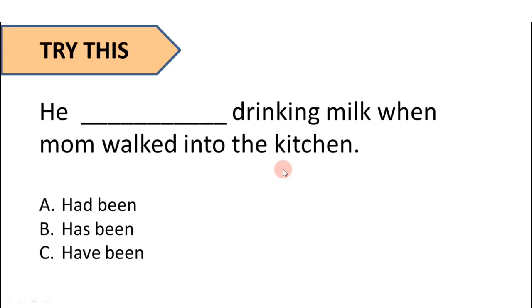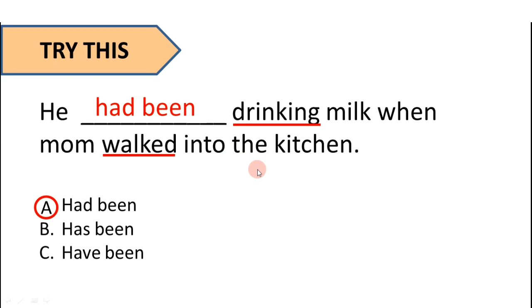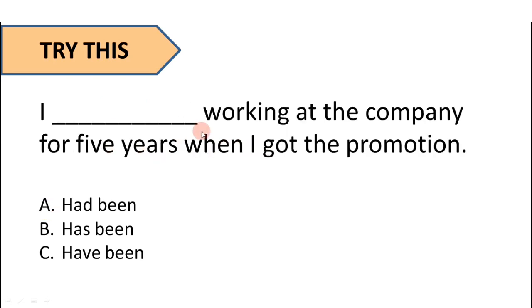In this sentence, kitang-kita na mayroon tayong dalawang actions. Umiinom ng gatas, tapos naglalakad or nagpunta sa kitchen ang nanay. So for this one, ang tamang sagot ay had been. Letter A. Itong sentence na ito ay nasa past perfect progressive kasi may dalawang pangyayari.